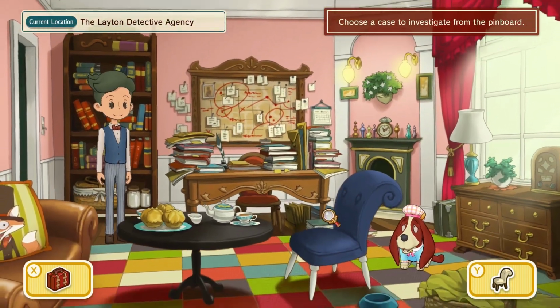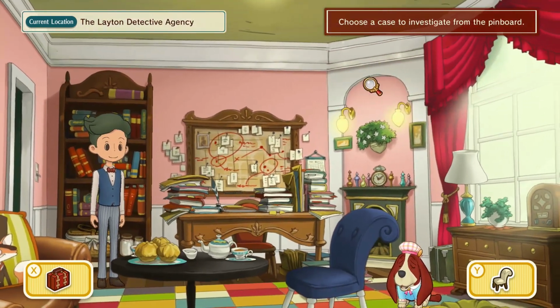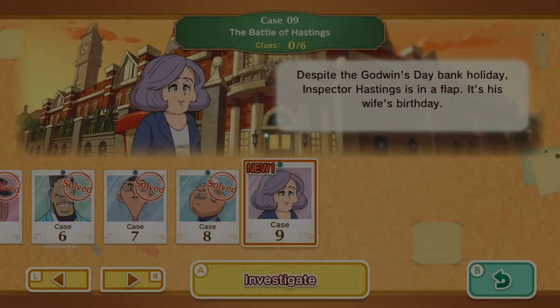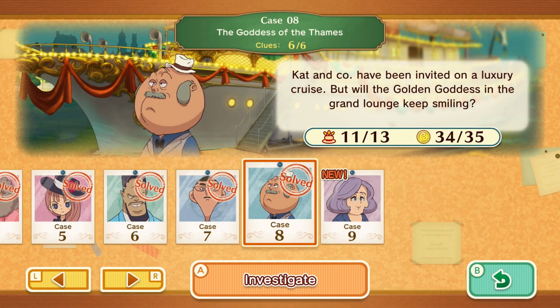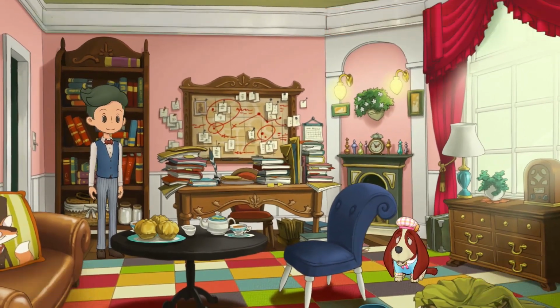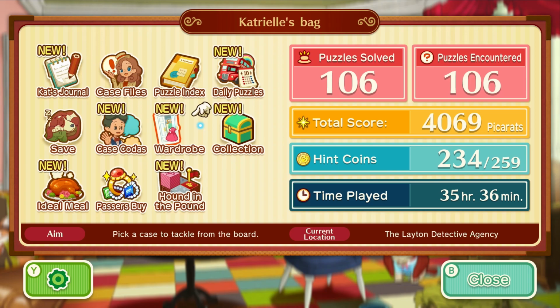Next time when we return, we have Hounding the Pound, we have the collection stuff to look at, we've got a case coder, we've got to finish off what happened in the previous one. We're missing 2 puzzles and 1 hint coin. Typical, 1 hint coin. There's always 1 hint coin. What else do we have? We've probably got some wardrobes to look at. We've got some ideal meal to look at.